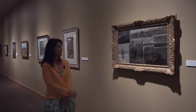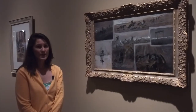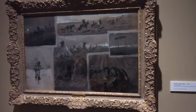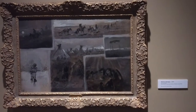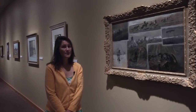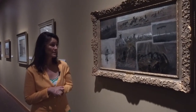Now, if we look at this piece over here, we can see that it is done en grisaille, which means in black and white. You might think this is strange, why he would paint in shades of gray, but this was really common at the time by artist illustrators. You couldn't print in color lithograph at the time, it would only print in black and white. So in order to get those really sharp whites and those really deep blacks and shades of gray, artists would paint because it would translate better if you painted in these types of colors.